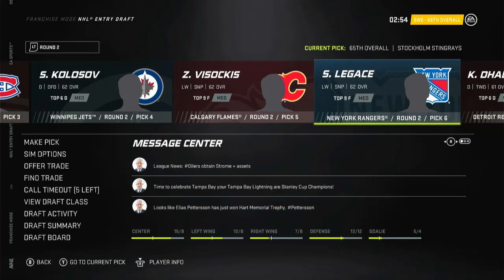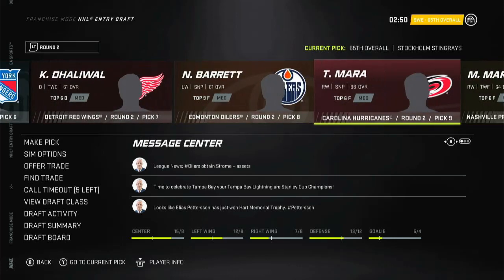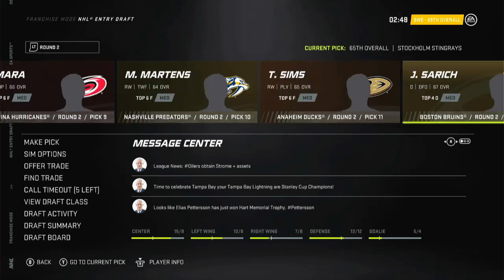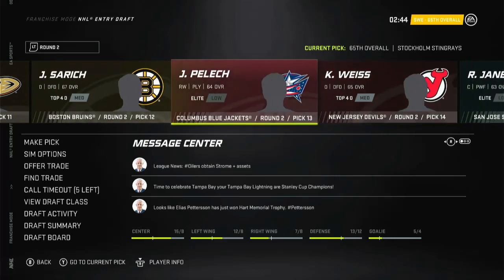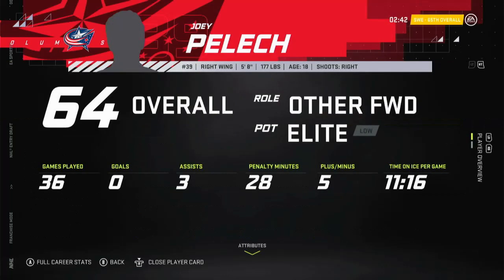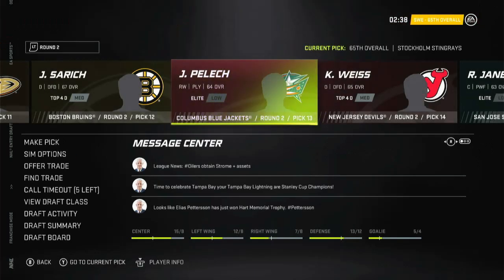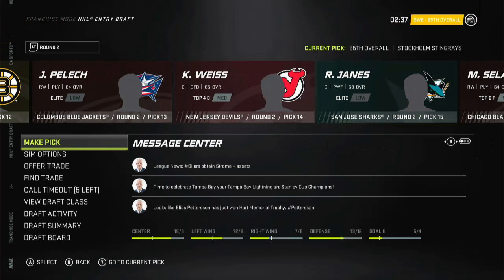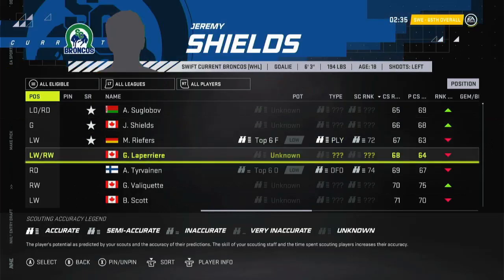See where he went. What was his last name again? There's Oliwall, so he was a bust. Martin, Sims, no, Sarich, Pellich. Was it Pellich? Yeah, it was Pellich. Low elite. So he's 64 overall, low elite. So he's a lower overall, but he had the low elite potential. That's okay. Let's just make the next pick here with our third round pick.